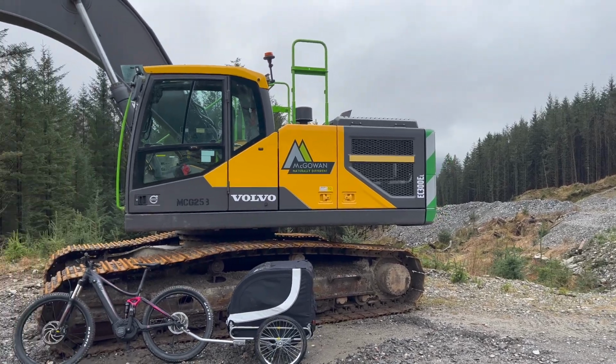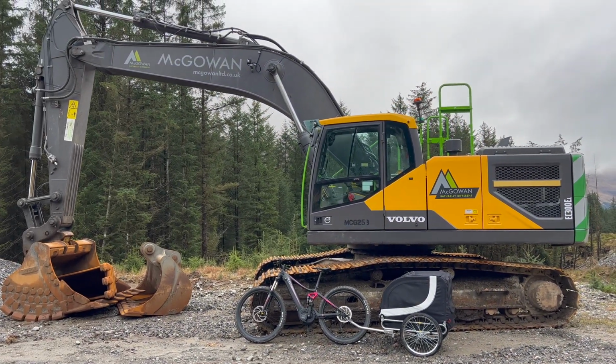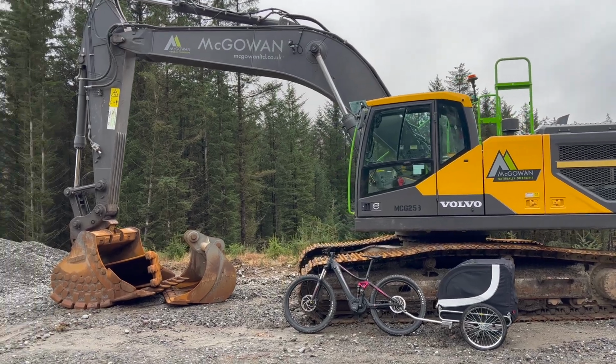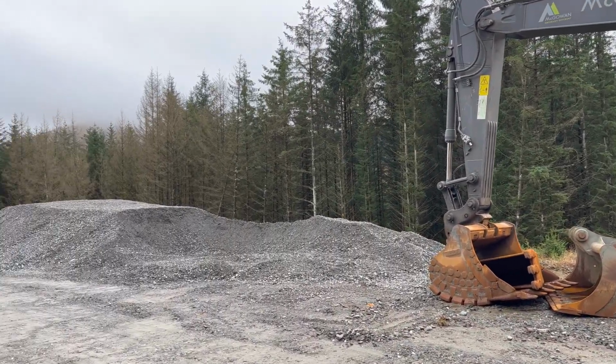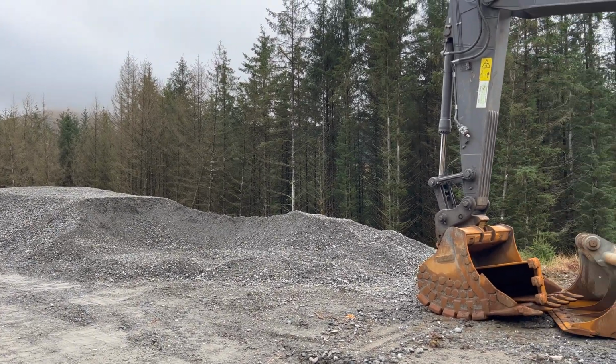A big beastie like this. Massive big digger. So they're obviously digging the rock out here for the roads for the timber tracks and crushing it. So they've a pile for it there. Can't get away from it, eh?